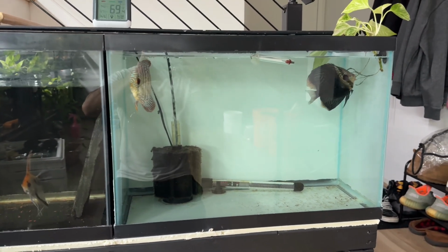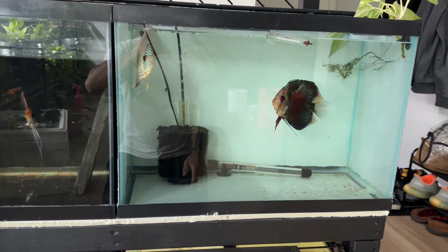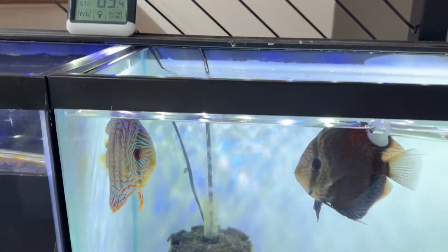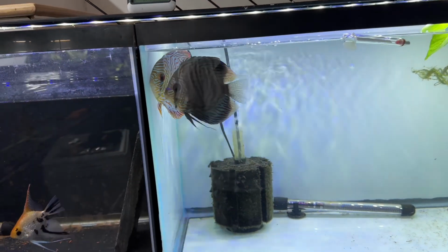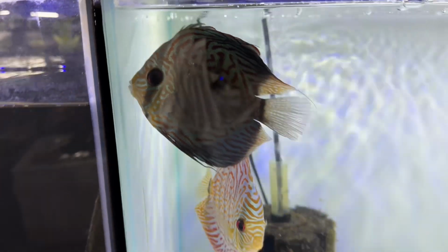The main reason I have the light off is because the male discus has something going on. I don't know. Whenever I turn the lights on, you can see he's very dark compared to the female. And I know this one's a female because she lays eggs all the time, but he does not fertilize them. So I don't know if this guy's got something bacterial going on or parasitic or what it is.